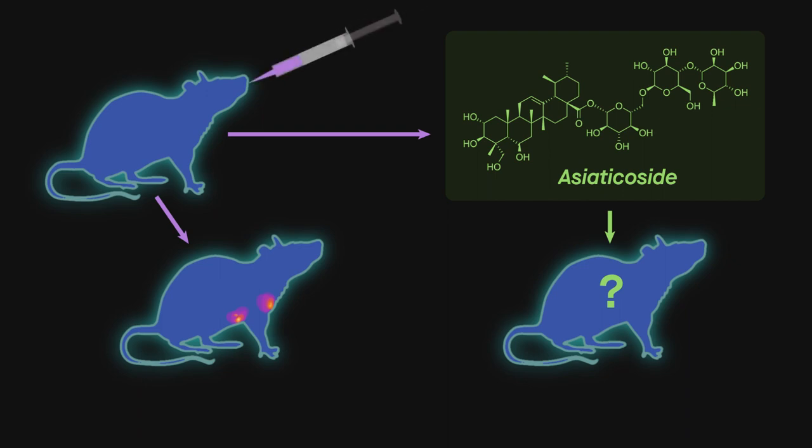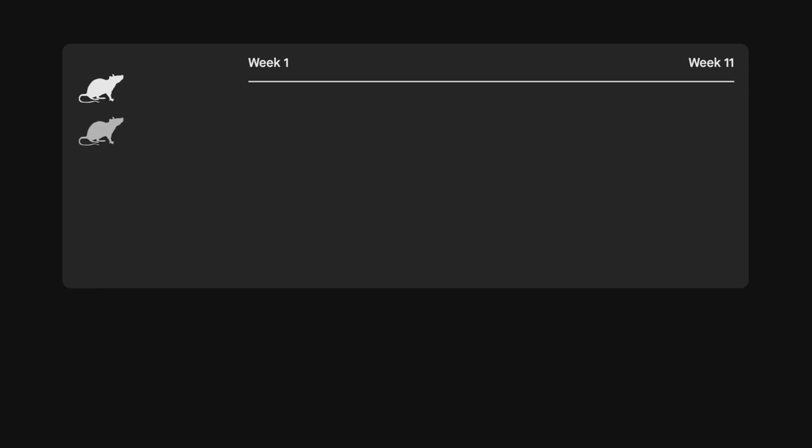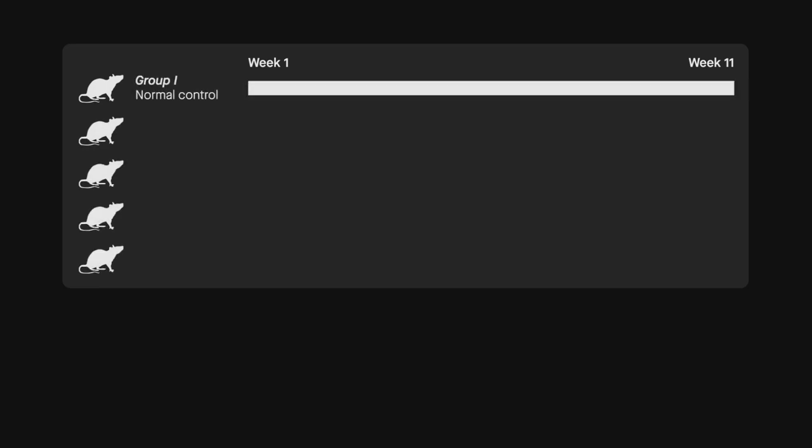Specifically, rats were induced to develop mammary tumors with DMBA, a carcinogenic molecule whose effects tend to localize in mammary tissues. To determine how Asiaticoside modulates the trajectory of this cancer over the course of 12 weeks, researchers divided rats into 5 groups. Group 1 was made up of normal controls that were provided no test treatment.